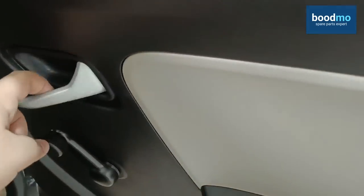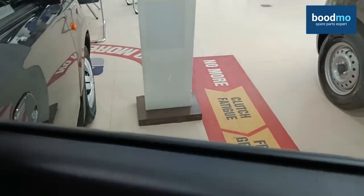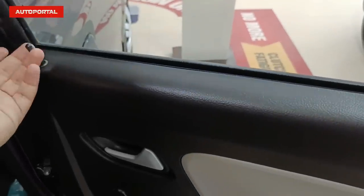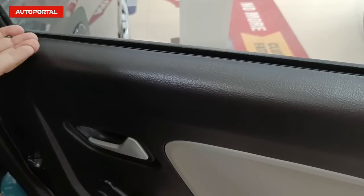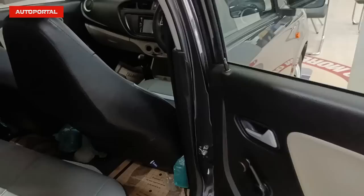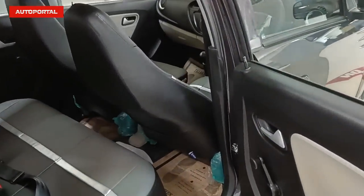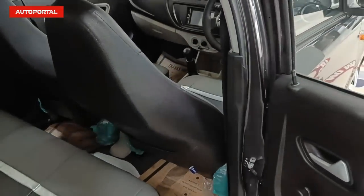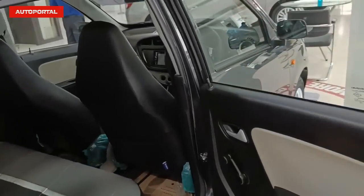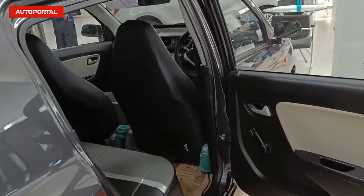This is the silver finished door handle, and as I had mentioned, there are no rear power windows, so you'll have to manually open and close your windows. And this is a very basic locking mechanism, which we have seen in very old Maruti Suzuki cars. Now in terms of the opening aperture and your space to enter the vehicle, there is not much space, and hence if you're a largely built or heavy built person, you might feel some issues in terms of ingressing. So now without any further ado, let's just sit inside the vehicle.